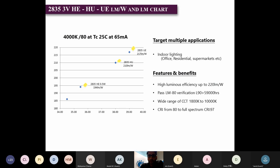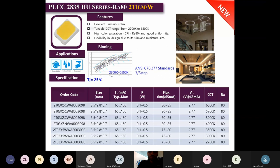About the lumen chart, as we can see from this chart, we have HE at the bottom, then HU, and then UE, which is ultimate very high efficacy, at 220 lumen per watt. The HU series is available in all different CCTs, from 2700 to 6500K. I'm not going to go too much into detail about the specs as they are all mentioned in the table. Later, we're going to pass these slides to you so that you can check.